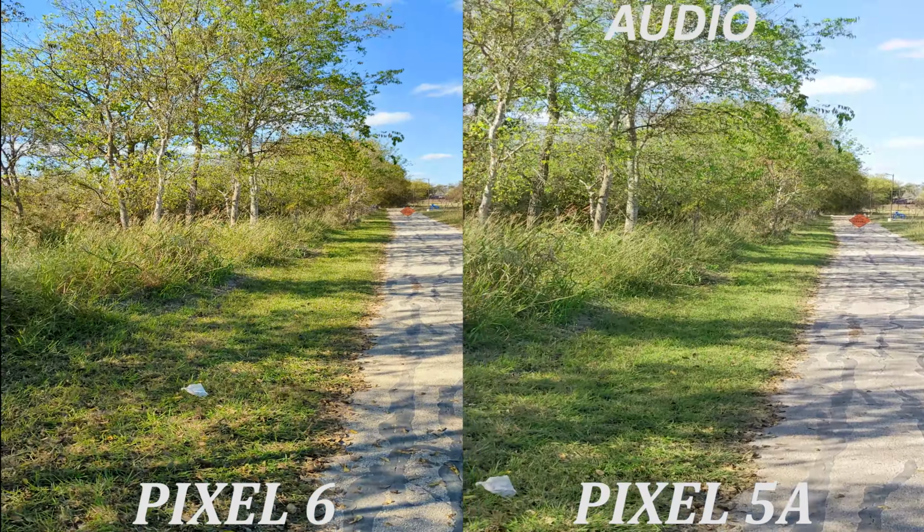Okay, everyone, so this is 4K at 30 frames per second on both phones. What y'all thought about the 4K at 60? How does everything look on this one? Look, slow pan of the Texas sky. Also the ground. I'm enjoying both phones, not gonna lie.